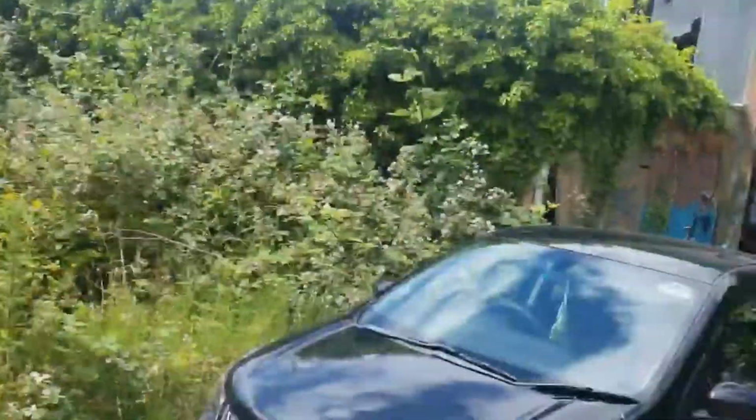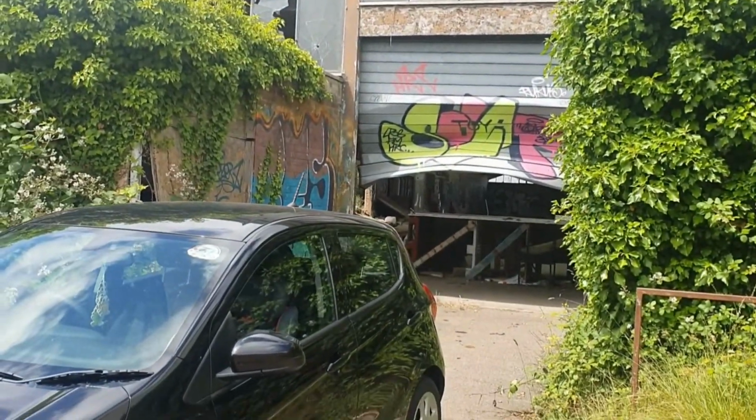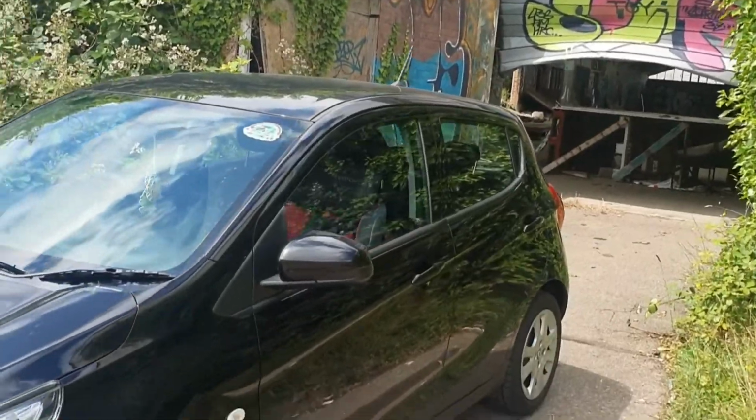This is why we got worried. So as you see, the hangar door has been ripped up, but hopefully that's fine.